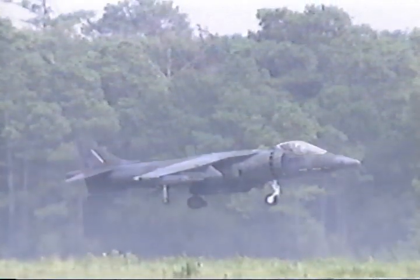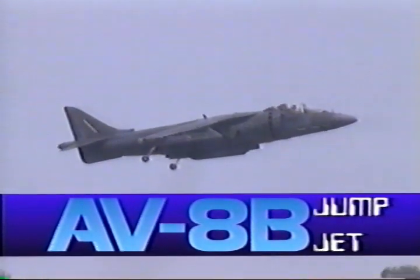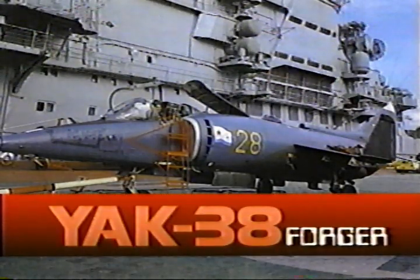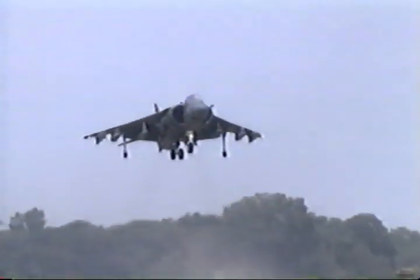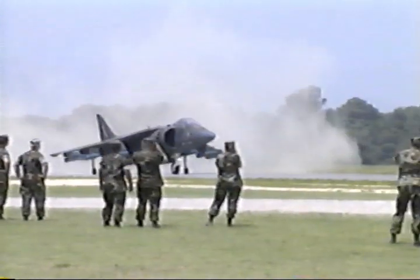The Harrier vertical takeoff jet was also designed in Britain, but is widely used by the United States Marine Corps. The only other comparable jump jet is the Soviet Navy's Yak-38 Forger. The Harrier was developed to fulfill a very special requirement.